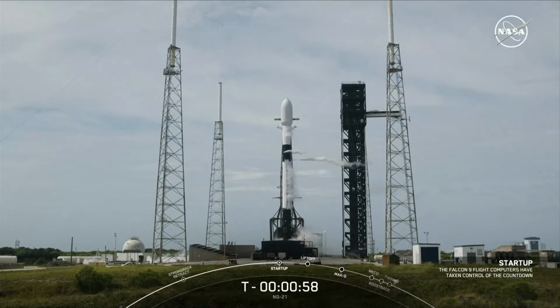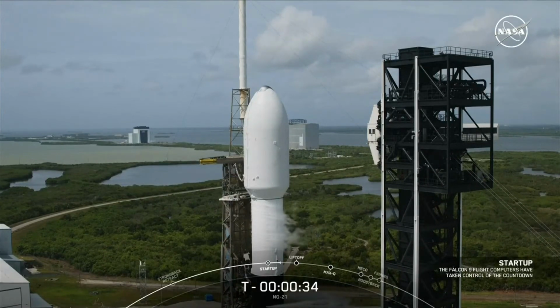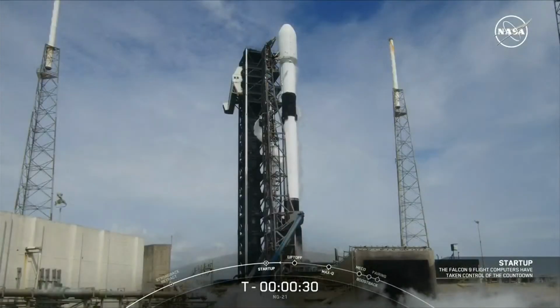Falcon 9 is in startup. And there's the call. Falcon 9 is now in startup. Cygnus is transitioning to internal power, and the Falcon 9 computers are in final pre-launch checks, instructing the rocket through the final seconds before liftoff. Both stages are now being pressurized for launch, and the range remains go for launch. T-minus 30 seconds.